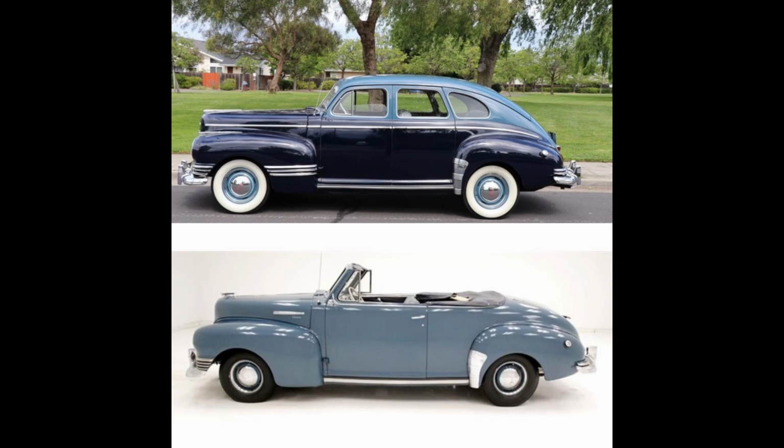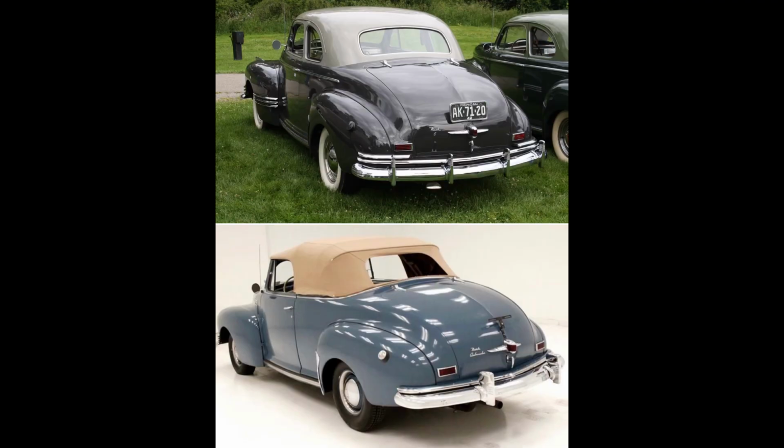So the 42 has way more trim, like on the front fenders. Gravel guards are different, and also notice that both cars do not have running boards. Rear bumpers have been revised, as well as the rear trim. The one on the top looks to be the 600 series instead of the Ambassador. They are the same overall car. The Ambassador is just a little bit longer.